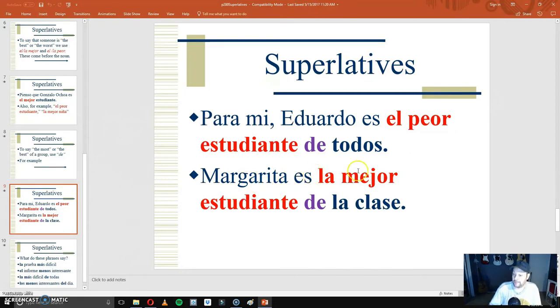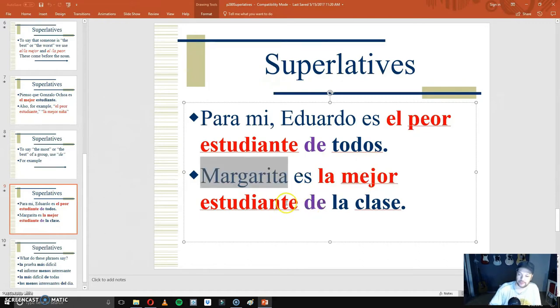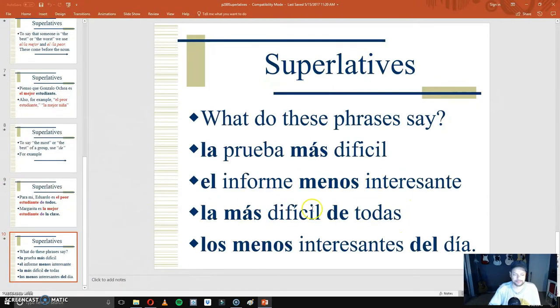Margarita es la mejor estudiante de la clase. Margarita is the best student out of the whole class. Okay, so you can see right here, the word de is basically in Spanish saying out of this group, okay? La mejor estudiante, la mejor, because Margarita is a girl, feminine, la mejor estudiante de la clase, out of the whole class. All right, and then see if you could try to figure out what these phrases say.